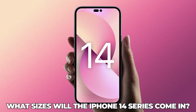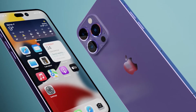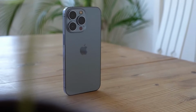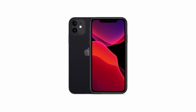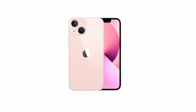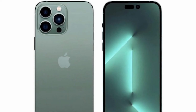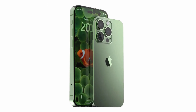What sizes will the iPhone 14 series come in? For the first time in a long time, rumors say that Apple will modify the iPhone models. We should expect to see both a Pro and a non-Pro large 6.7-inch screen models in addition to the standard 6.1-inch models. Apple is reportedly ditching the mini model, possibly because the iPhone 12 mini and the iPhone 13 mini have not had the level of sales that Apple aspired to. And in place of that, Apple will debut the iPhone 14 Max, which is basically the regular iPhone 14 in a bigger form factor. It will also carry a 6.7-inch screen like the iPhone 14 Pro Max.